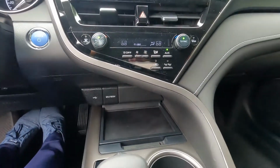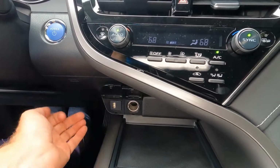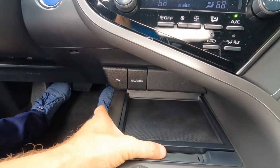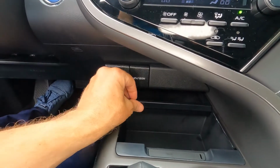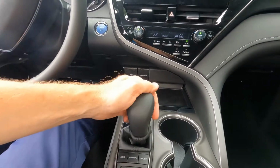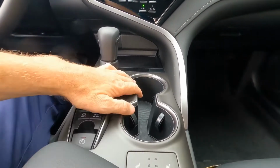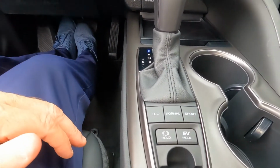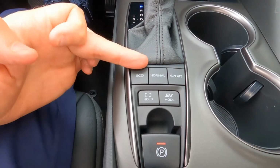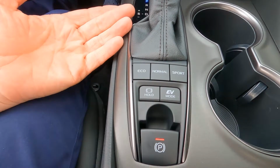Moving down to the center console, down here we've got a USB charging opportunity, a 12 volt as well. This piece right here is just a landing pad. It's not a wireless charging. And then there's a storage cubby down underneath there as well. I mentioned that this is a CVT automatic transmission, but you do have a leather wrap shifter and paddle shifters. Dual cup holders right here. And then we have our drive modes. So we've got Eco, Normal, and Sport. And that changes the way the CVT transmission shifts to either give you better fuel economy or better performance.